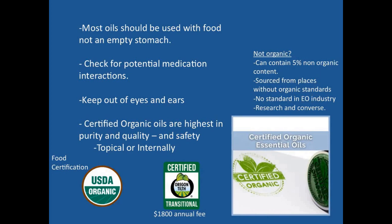So check for potential medication interactions. There are potential for various medications to interact differently with different plant materials. Classic example of that is grapefruit. Grapefruit is a medication synergist, which means that they become more effective and potent in the presence of grapefruit. So just applying that as a principle, that there are some oils that can have negative or positive synergies with pharmaceutical drugs.